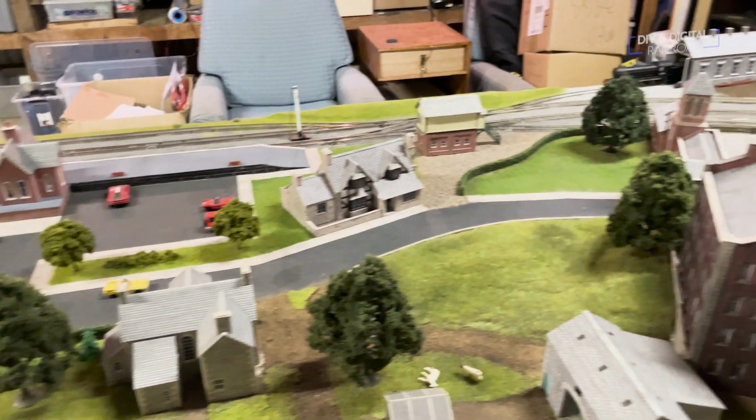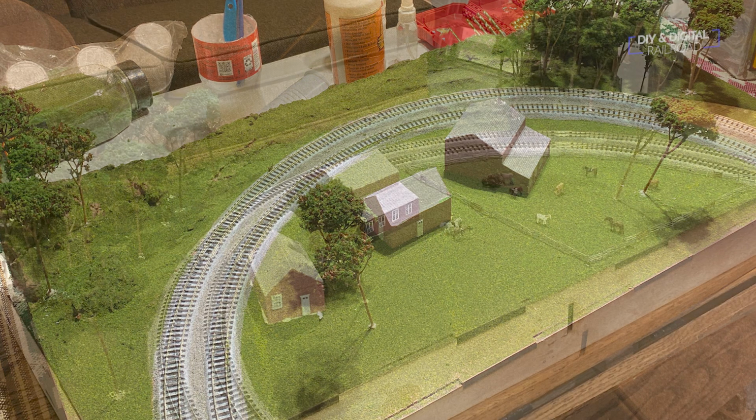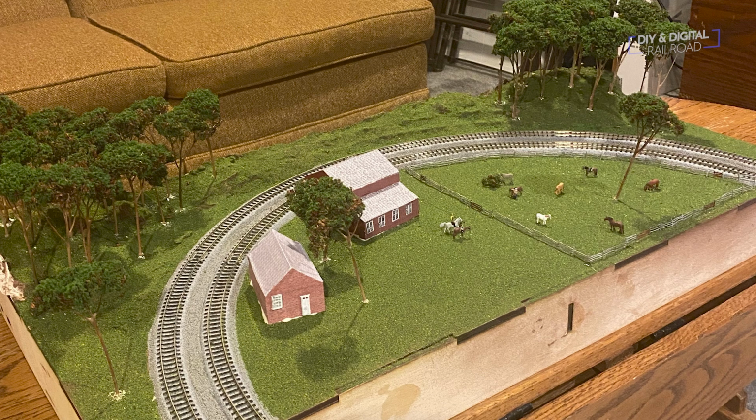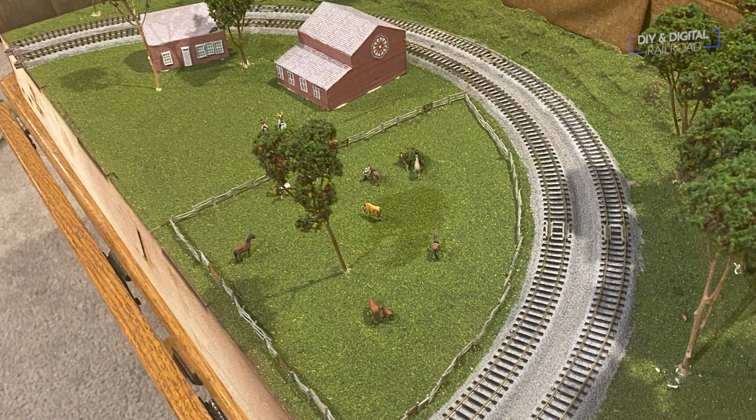Just fantastic job. Check this one out from Samuel Wise. Samuel is working on T-Track modules, and this is his next one. We have a farm scene that is being built, and you can see that right now you got the buildings in there, and then you have a nice little pasture with horses, and you've got the trees in the corners that look like the Woodland Scenics forest canopy kit. So those look just really, really good.